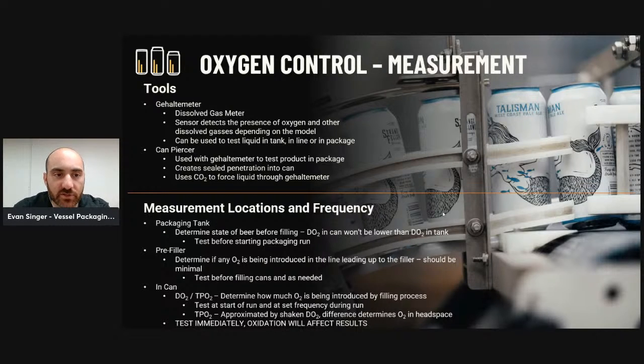And then finally, in can, there's two measurements that we'll take. There's the dissolved oxygen, which will ideally just measure how much oxygen came in with the liquid in the fill process. And then there's the TPO, or total package oxygen, which measures not just the oxygen in the beer, but also what's in the headspace. We'll approximate a TPO using a shaken DO. So we'll have a set shaking and resting process to attempt to integrate any oxygen in the headspace into the liquid and then test there.